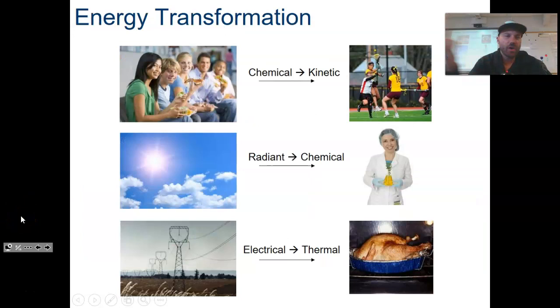Energy transforms all the time. Like, how am I talking right now? Well, I ate food, right? Where did my food get its energy from? Well, maybe my food ate food, like if it was a hamburger. It would maybe eat grain. Where did the grain get it from? Ultimately, the sun. So energy is the currency of the entire universe.